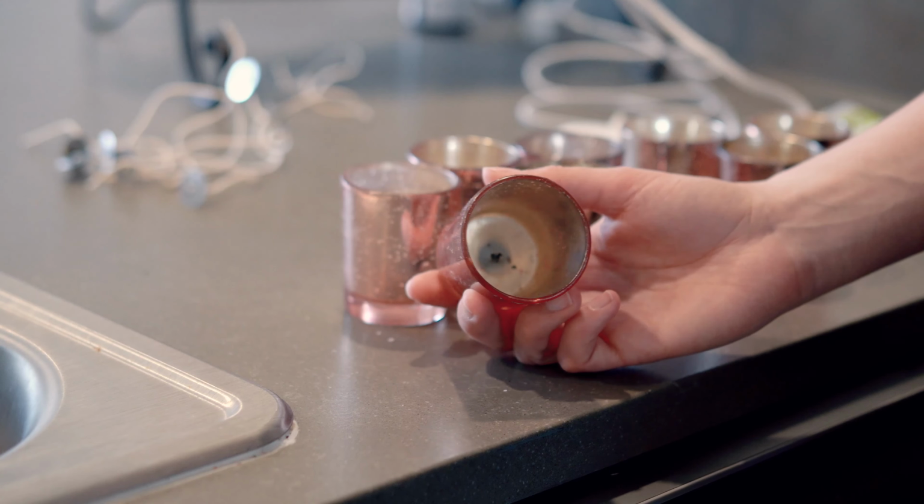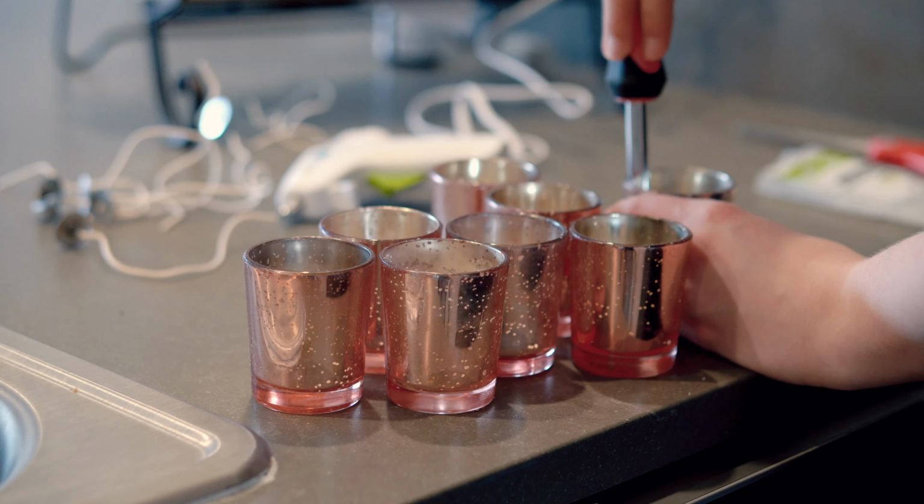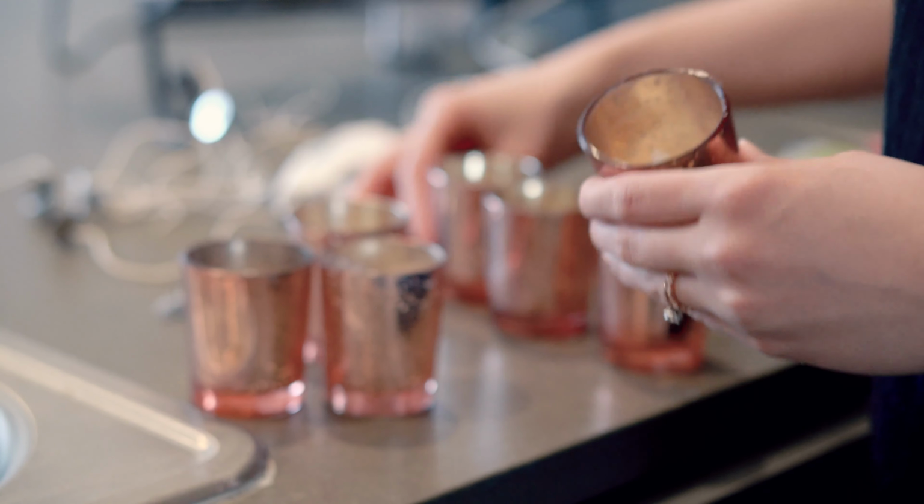This next step is very important. I made the mistake and then had to go back and fix it. When you take candles that have already been used, there's going to be a little bit of wax residue in the bottom. If you hot glue your candle wicks to that wax residue, it's not gonna stick because the wax will just melt from the hot glue and it'll just be a mess down there. So make sure to remove any wax residue before moving on.